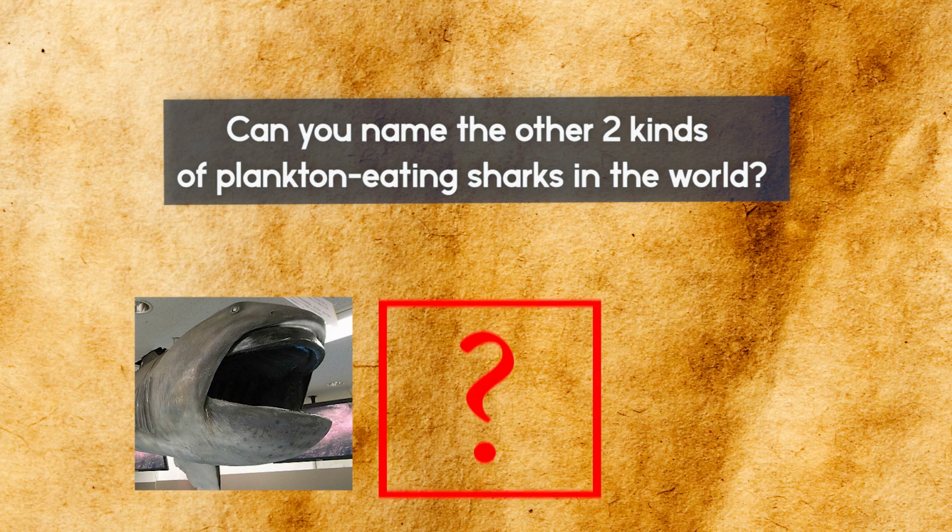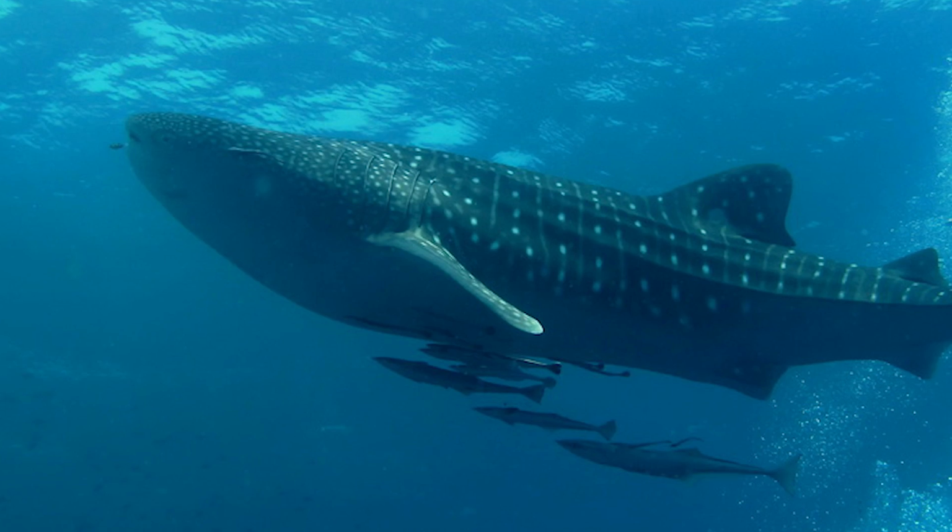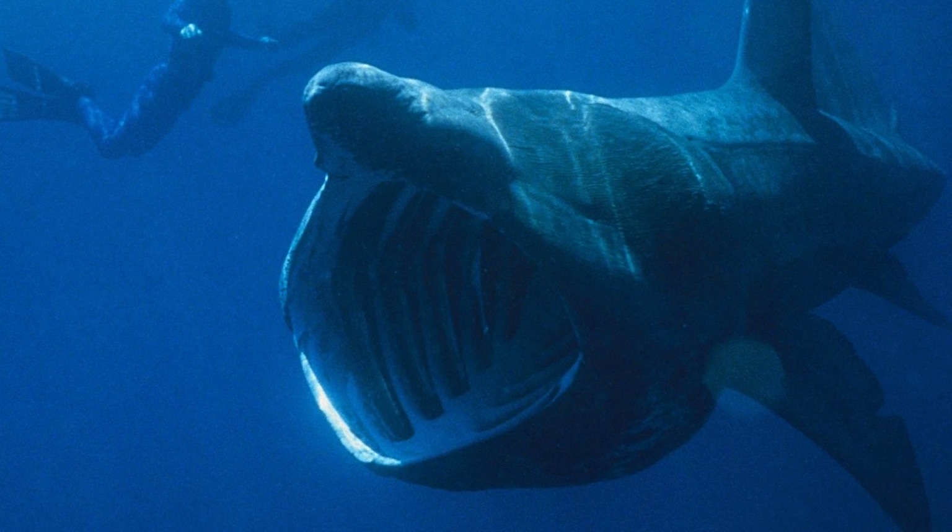In case you forgot already, I asked, what are the 3 sharks that eat plankton in the world? I gave you one answer, the Megamouth Shark. The other 2 are the whale shark and the basking shark.